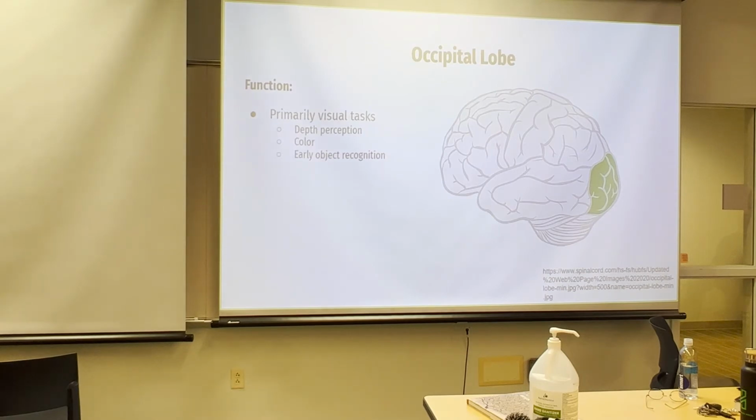We've also got in the back the occipital lobe, which I mentioned is important in vision. So our eyes are up here and they send a pathway here. And vision is our most dominant sense, and so a ton of the brain is dedicated to that. But the start of the processing starts here, and then it kind of moves down to the front and up here, and it keeps circling back. But this area is important for depth perception, color, and early object recognition. And that fusiform face area that I talked about is right next to it in the temporal lobe.